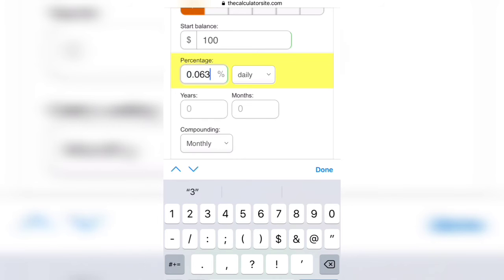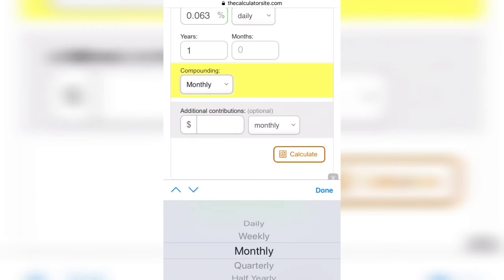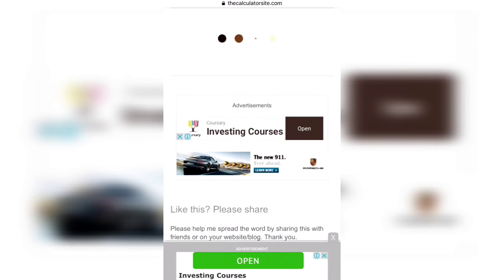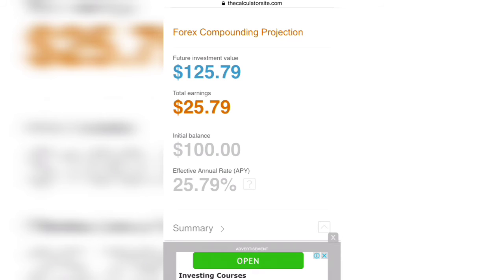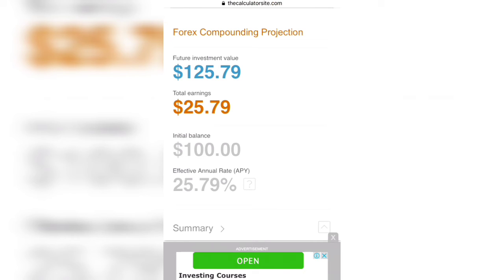So 0.063 returns for 1 year, to be compounded weekly since it's on auto lend, so it's going to be automatically reinvested every week. So for the next 1 year, let us make our calculations. And as you can see, we will be gaining at the end of the year 125 USDT in total, meaning that our total earnings is going to be a 25.79% annual returns, which is awesome, beautiful.